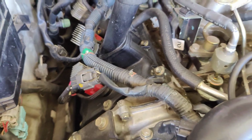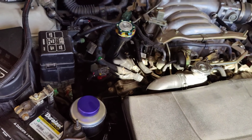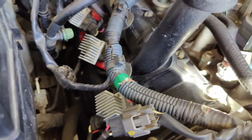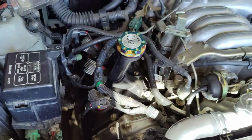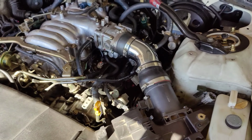Another problem that I encountered later in my ownership, around 120,000 miles, is that it started to misfire, which was the ignition coil packs. That is a common issue with the VK45s, and I believe with the VH41 and VH45 as well. This is my third Q45 that I've owned. I've owned two Y33s, and this is my first F50.